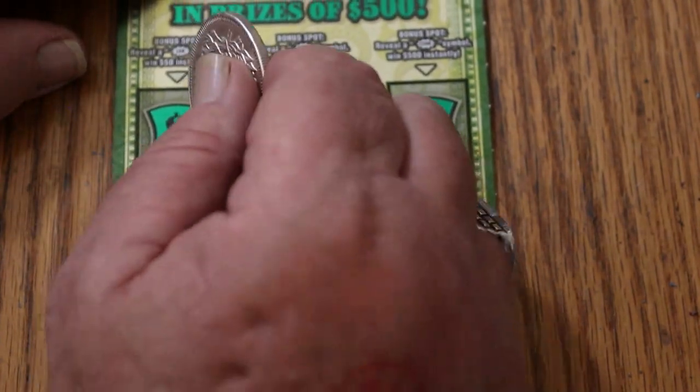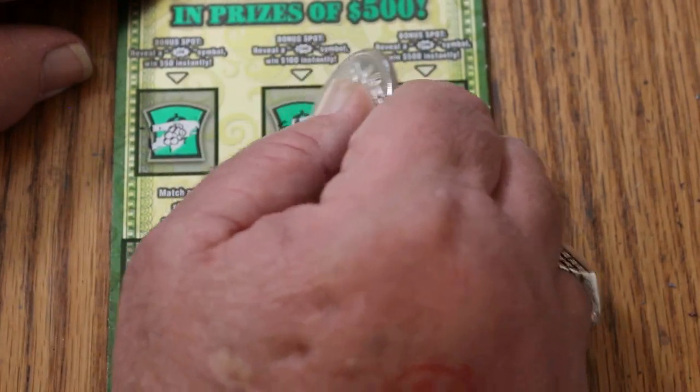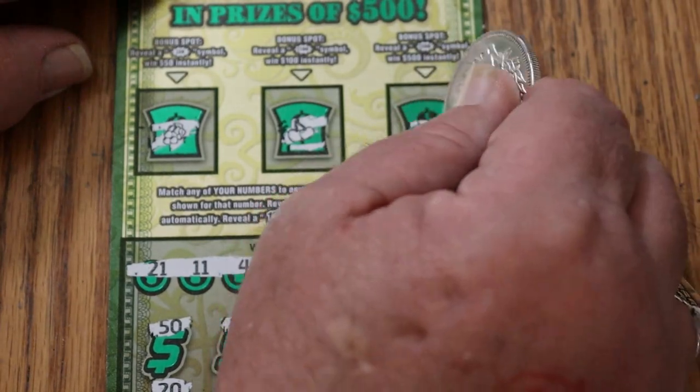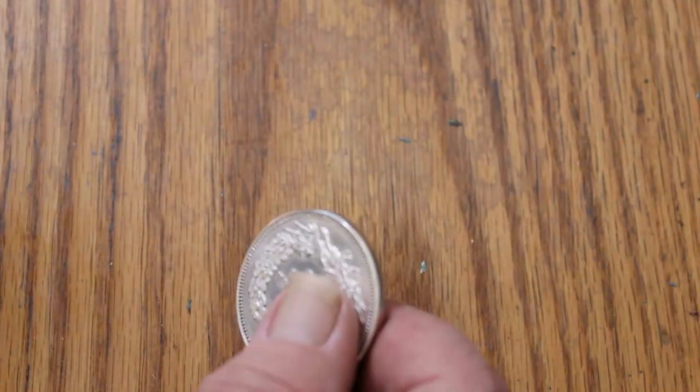See if the bonuses have surprises. Some grapes, a couple cherries, and a four-leaf clover. So nothing on ticket one, or ticket 001, yeah.